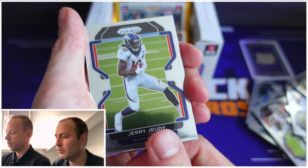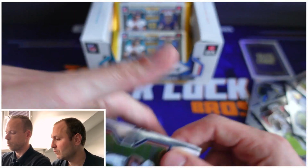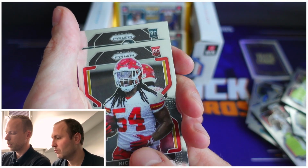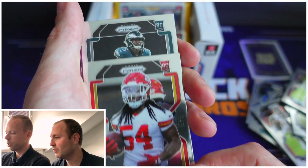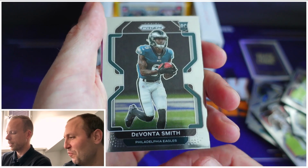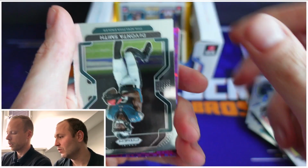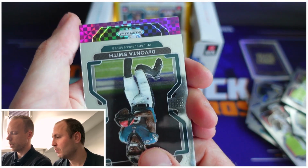Jerry Jeudy. Here we go. All right. Nick Bolton. Okay. Okay. Chief. Then we have an Eagle, which is Devontae. Okay. That's Devontae. That's coming home with me. That's coming home with you. This is a purple power. Oh, that's 49. Yeah, I know, but it's not a rookie.